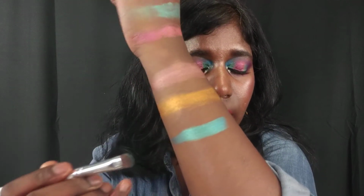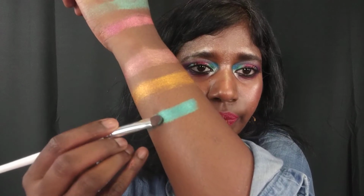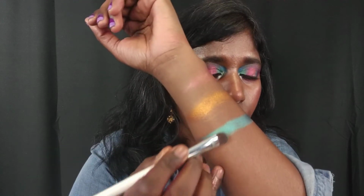So I recommend you guys picking it up from the back of that stopper, you know, and you have plenty of product stuck in there at all times. So you can just use that as like an eyeshadow plate maybe to just pick up product. So that was the sheerer one, and look at how pigmented it is.